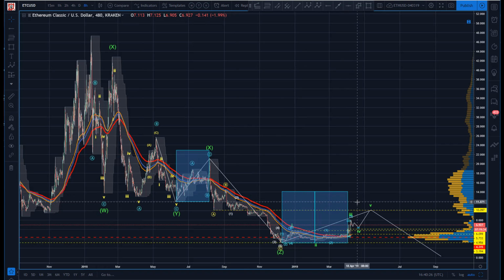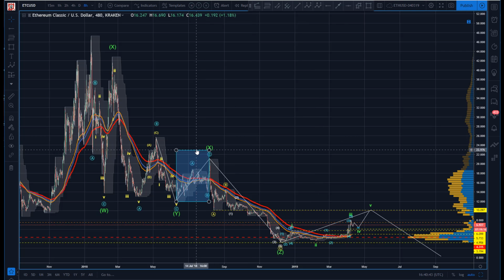So I don't even see how you're going to get there. So this has got to be your B here. So all of this has to be your A. Yeah, I don't know. I'm happy if bears want to be on the other side of my trades. I'm quite comfortable with that, right?